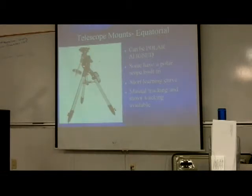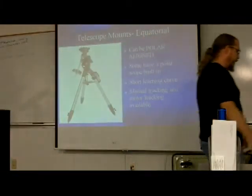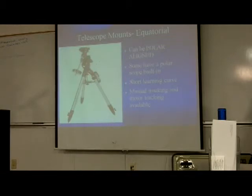My advice is to get something that's like this, or something that's like this, that you just move and go. Let's see, can be polar aligned, have a polar scope built in. What that means is there's actually a little telescope in here that helps you to get this thing aligned. You take off the front, you take this off, you rotate the tube, and I can look and make sure that Polaris is what I'm pointed at. And otherwise, it's very difficult to get it mounted.